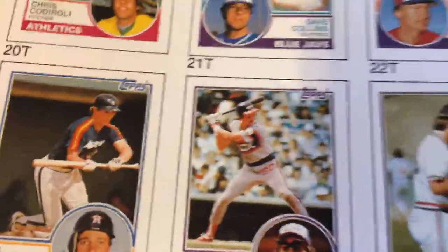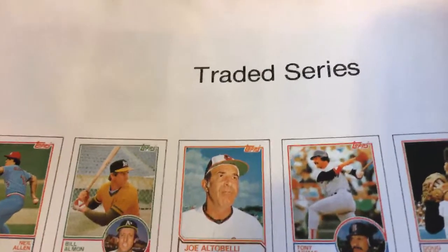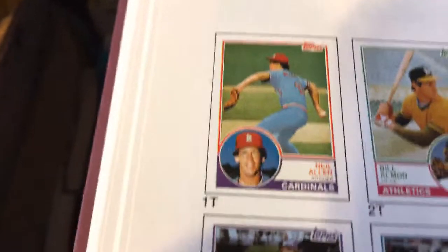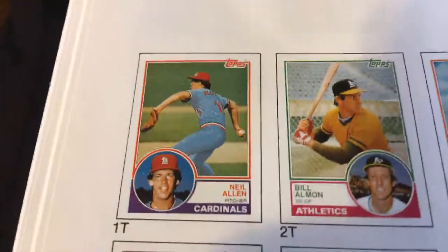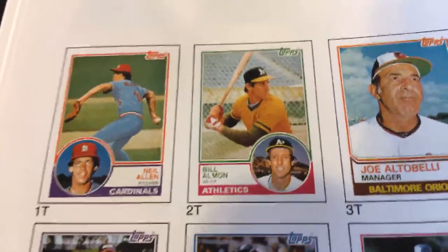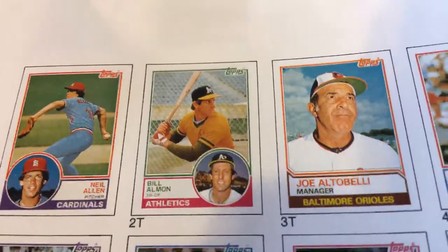All right. I think we got one more. Is it one or two more pages? Let me see here quick. 66. How many cards were in? Oh, that's right, 132 cards. So we got four pages to go, which shouldn't go too hard. This is the 1983 Topps Traded Series. Get that in there so everybody knows we're doing the Topps Traded Series next. And again, this is when they were traded to other teams throughout the season. So this is kind of the end of year update to tell people where they were or who they got traded to.